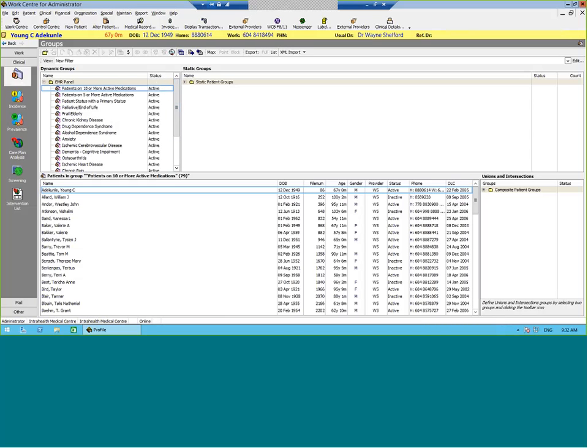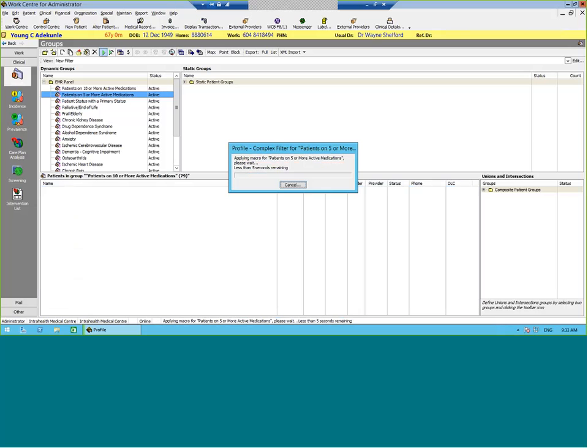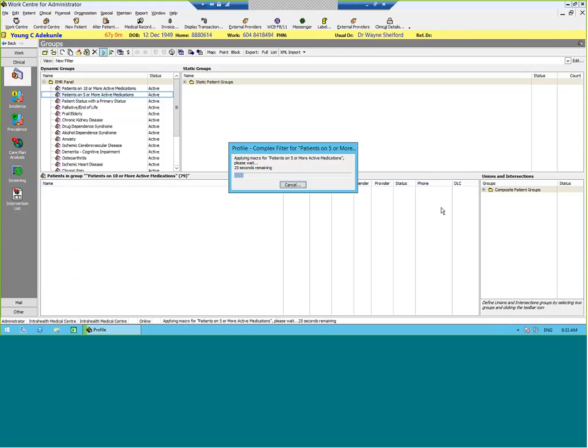Okay, so I'm going to move on to the next report. This one is looking for 5 or more active medications in a patient's chart. Depending on how big your database is and how many patients you have, and if the providers have been setting flags whether or not their medications are done, this could potentially slow down your system as you run it. You can see right here that I clicked on run, and now it's calculating all the patients.